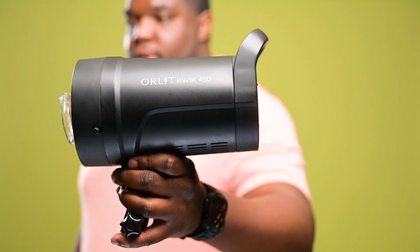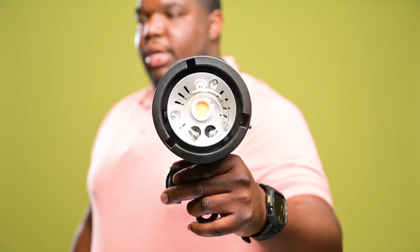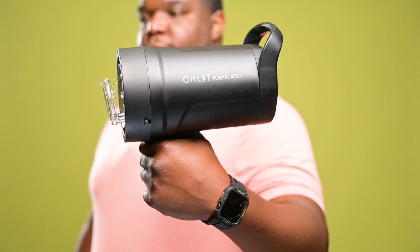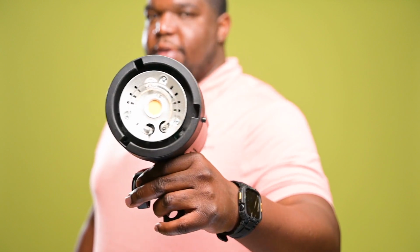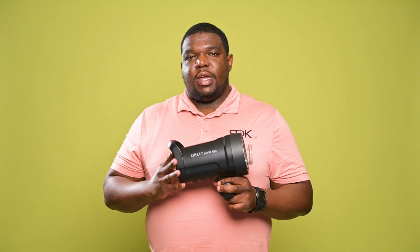Here is one of the strobes we have in the studio. This is the Orlit Quick 450. Actually, I don't even think they make this anymore. I've had this, I don't know, 4 or 5 years. So the main difference between strobes and continuous light is that strobes fire. They don't stay on continuously to provide constant light.